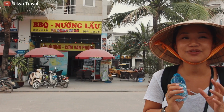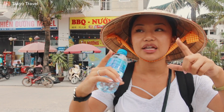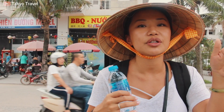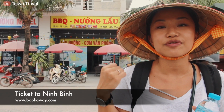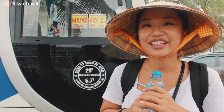We booked a bus directly from here to Ninh Binh. We want to go north to south, and Ninh Binh, Hanoi, and the bay where we're at are almost like a triangle. So we don't want to waste 2 hours and a half to go back to Hanoi and then from Hanoi to Ninh Binh. So I booked the tickets on bookaway.com for $12 US. That will take us directly from here to Ninh Binh. So there we go.